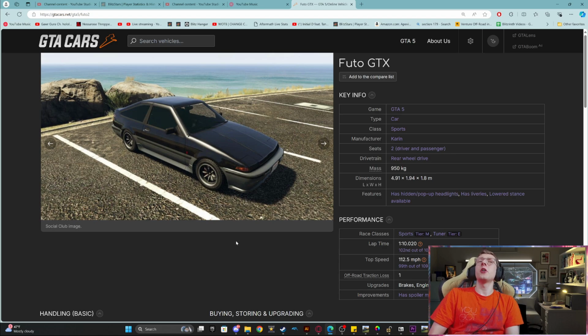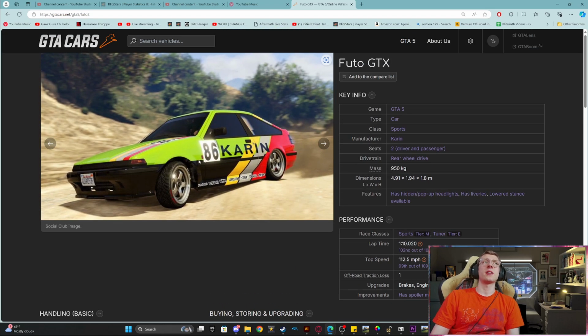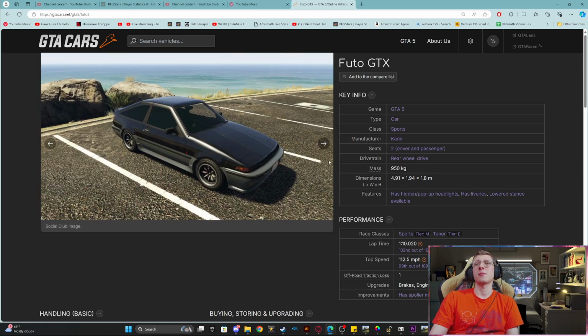We have the Fudo GTX, which is this week's prize ride. To get it, you have to finish top 5 three days in a row. And it's also not a very impressive car. It has one of the worst lap times out of the sports class and one of the worst top speeds. So once again, this is really not a vehicle that's anything too impressive. It does have cool customization. It has some liveries, but if you don't care too much about the customization on the vehicle, I don't really think there's much of a reason to buy it.